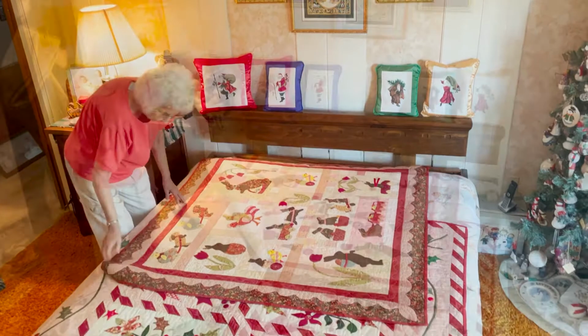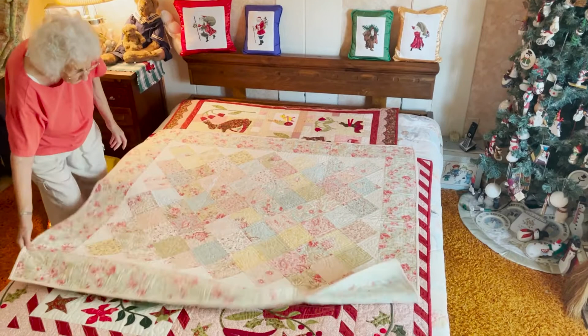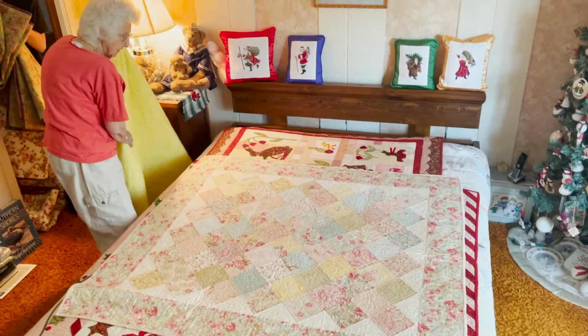I need some help. So this is Shingle Stew quilt. Emily sent me this to keep me busy. But I named it Shingle Stew because I had the shingles when I was 5 and again when I was 70. So that's the one I did when I was 70.